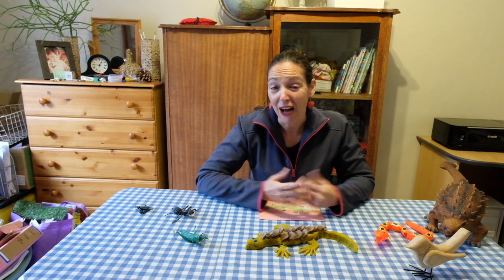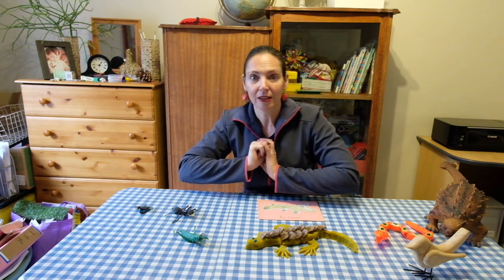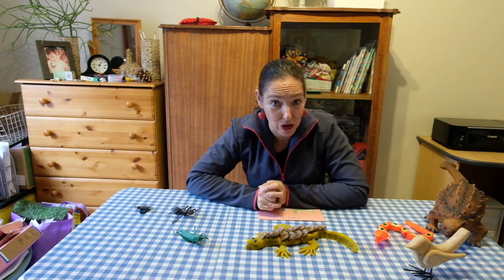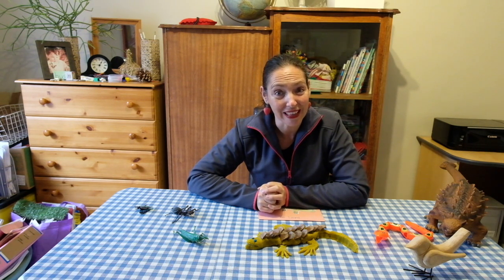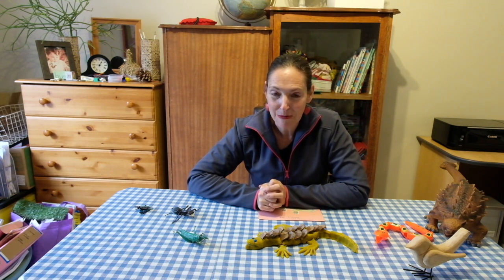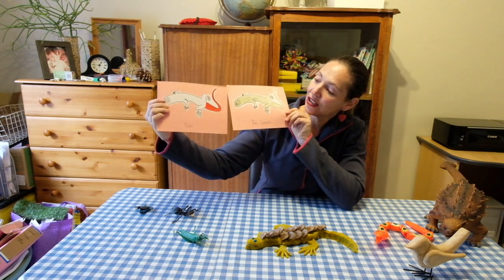Now, an interesting thing about a lizard is how it protects himself. So, if something comes, he can quickly run away to keep himself safe. Or, he can camouflage. Camouflage is when he hides on something or behind something that is the same color as him.